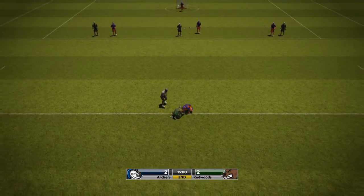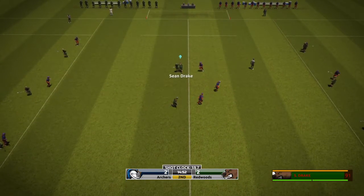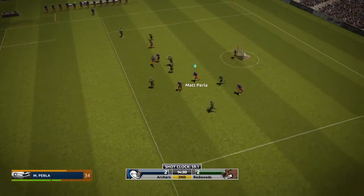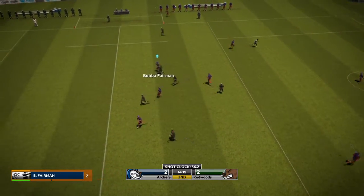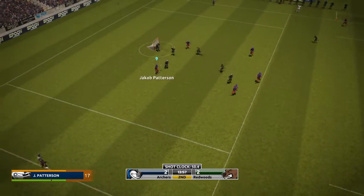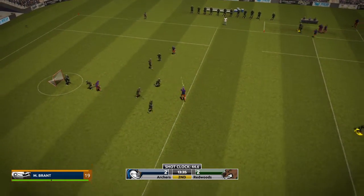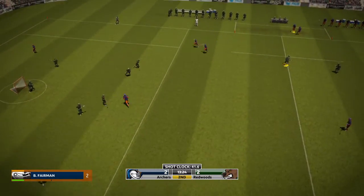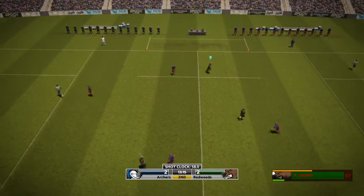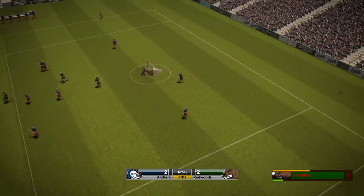Here we go now for the reset. Green ball. And it's turned over. Ball side right. Fairly. And off target there, the ball hits the ground. Green ball. With the shot. Wide of the goal with that shot.